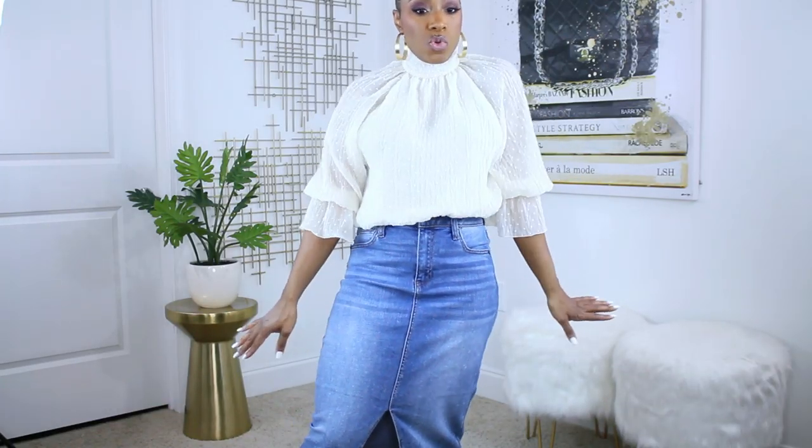Okay, the next top is very flirty, very pretty, very feminine, which is also, I think, a look this summer. It has a little bit of a puff sleeve, which is definitely a trend, but it's not anything exaggerated. So it's this cream top here, which I think I featured in my Zara haul video. I'll link that one up here as well.